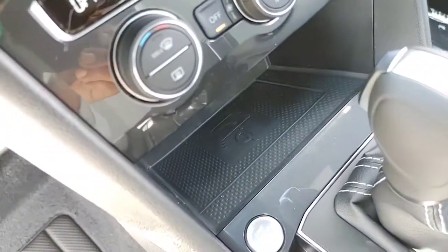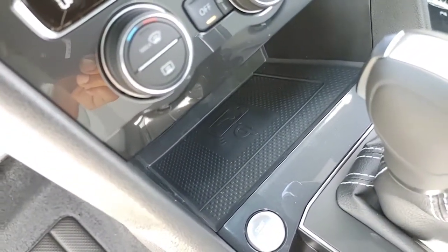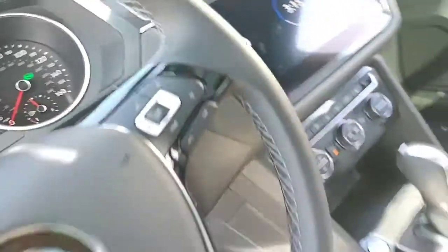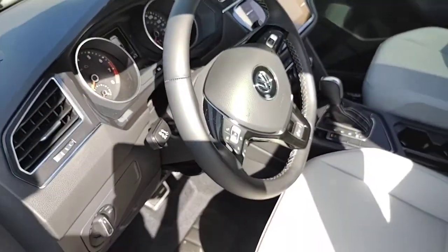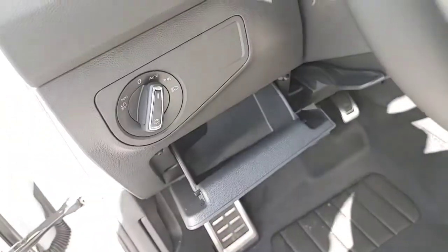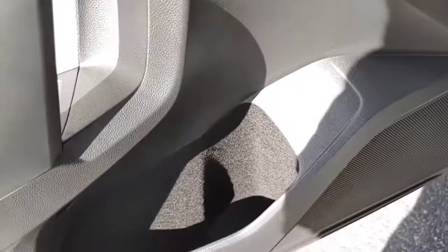This one has the built-in wireless charger. When you lay your phone down, it charges automatically, and it also has wireless Apple CarPlay, and it has the adaptive cruise control, which is very nice. Automatic lights on the vehicle. This is where I store my wallet. A nice little holder. Big cup holders in the door.